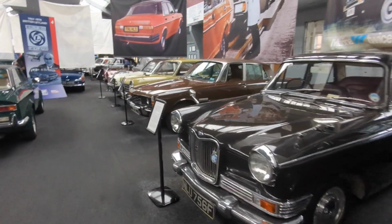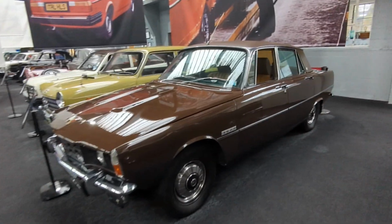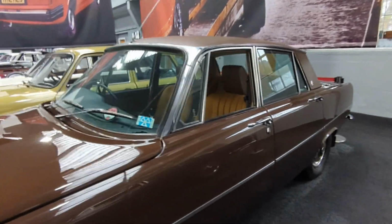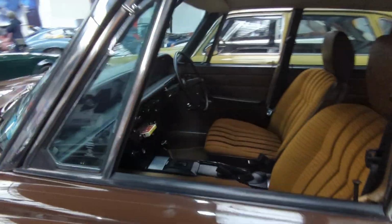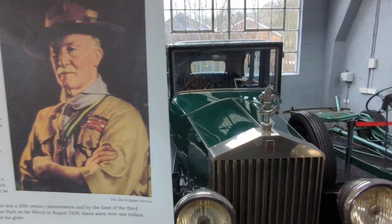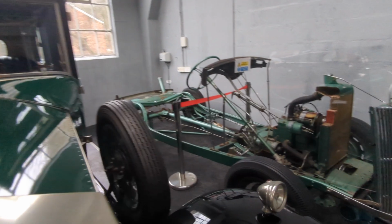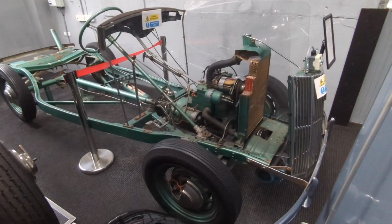That brown car is a Rover P6, which was designed to take a gas turbine. Rover were heavily involved in the early development of the jet engine in the Second World War. This is Concorde era stuff, great ergonomics. So another one-off aside from the main narrative was this Rolls-Royce with a Baden-Powell connection of the Scout movement.